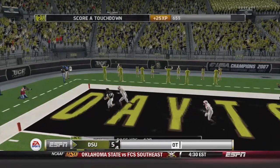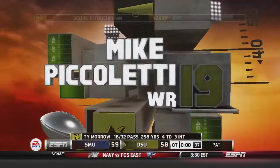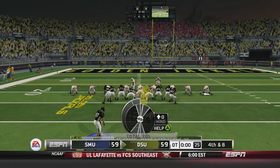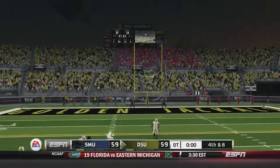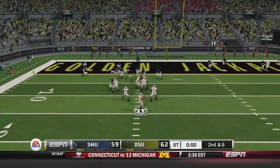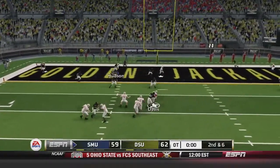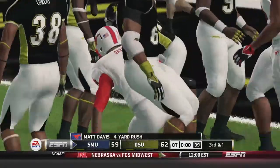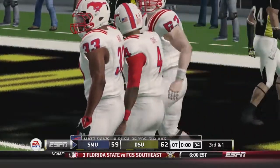59-52. Mike Piccoletti gonna catch a touchdown here. Great pass on the out route by Ty Morrow. He's 18 of 32 at this point. 59-59. Daytona State gets the ball back in triple overtime, and Garza is able to hit on a field goal. So not a good situation here, as SMU is looking to score the touchdown to win the game in triple overtime, but he's going to get stuffed. Looks like at the 2-yard line. A touchdown wins this thing.